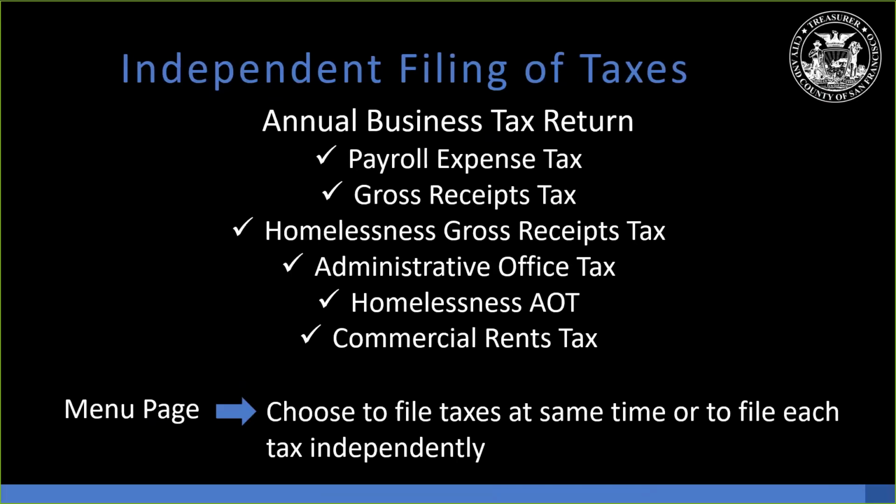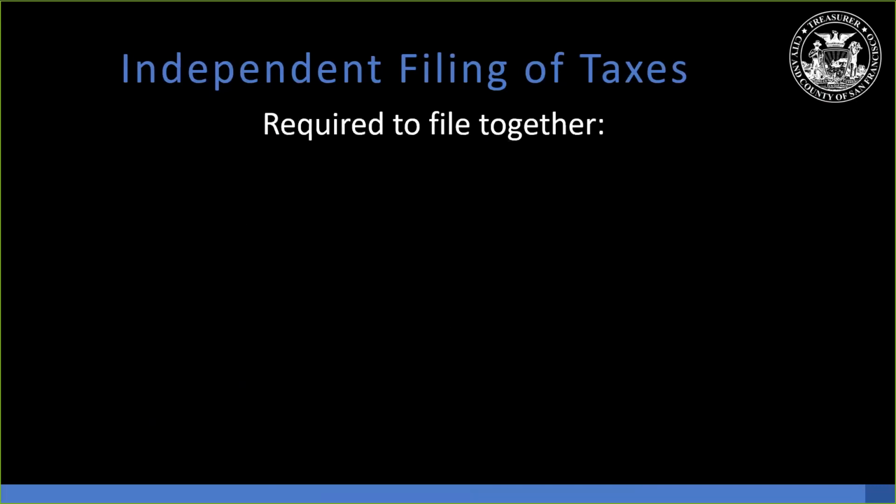For more information on who must file and pay these taxes, visit the Business Taxes and Fees section of our website at sftreasure.org. You are responsible for determining which of these taxes you are required to file and pay, and you will incur penalties if you fail to file or pay a required tax by the deadline.